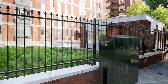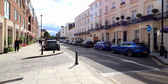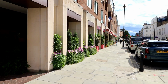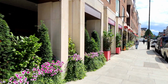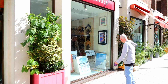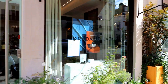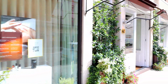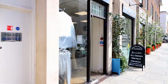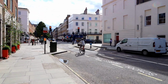Belgravia Court. We've got the living interiors here. Yeah, it's a store for household luxury accessories. Adam hairdressers, dry cleaners. Wow. Actually, every restaurant has bits and pieces on it, which is interesting.